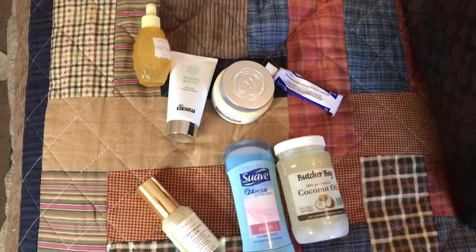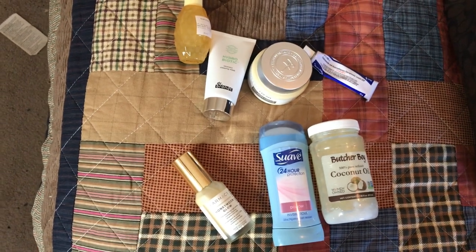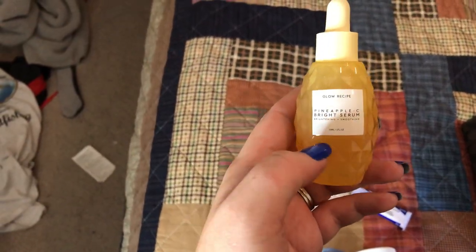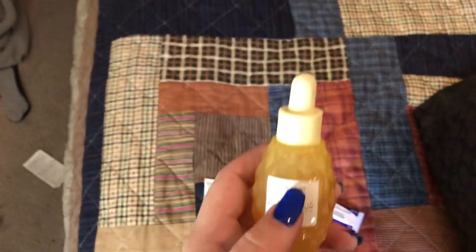I thought I'd just show you really quick. I don't know if anybody's interested in any of this stuff, but I was just going to show you real quick what I'm taking as far as my skin care for my face. I got this in a Boxy Luxe and I absolutely love it. It is the Pineapple Bright Serum from Glow Recipe. I love this.